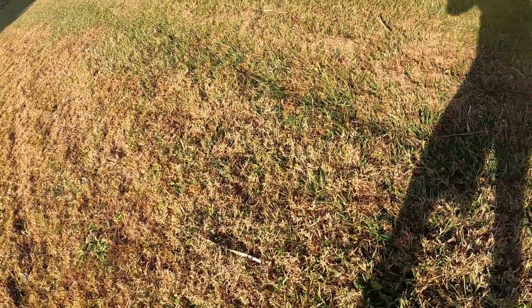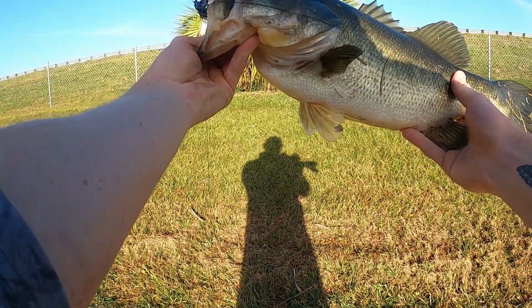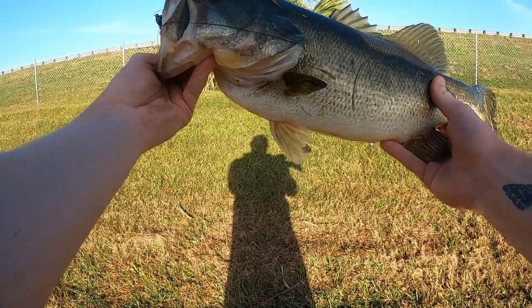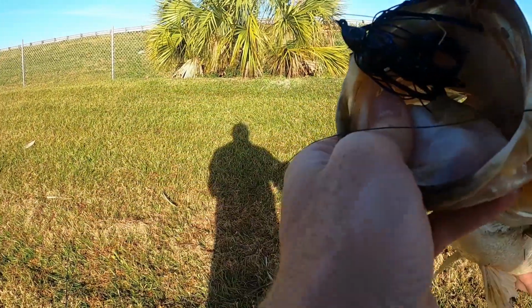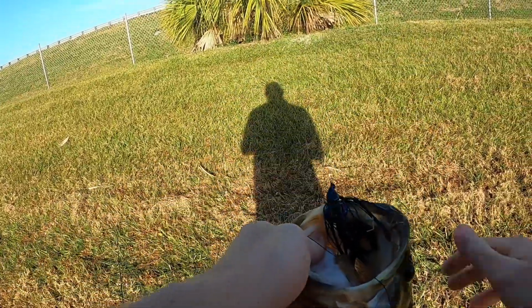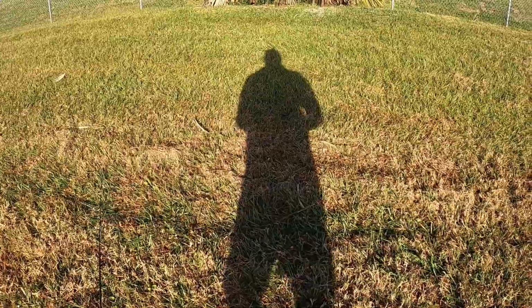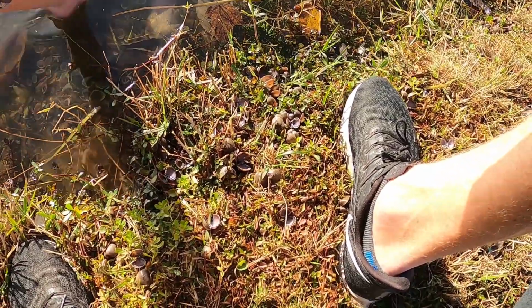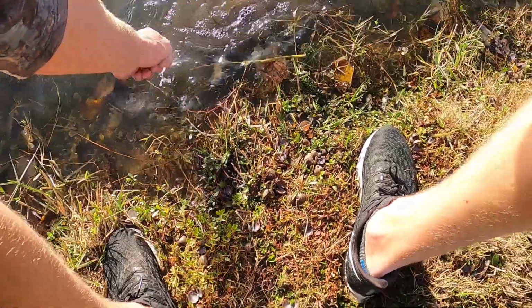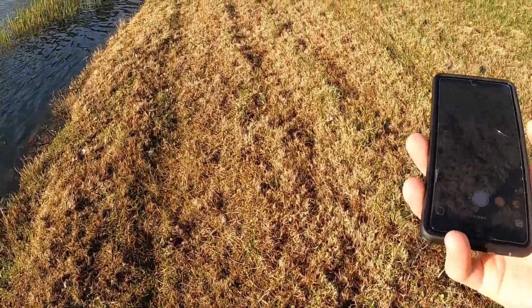Yes, look at the size of that one. Yes sir, that's like a 4 pounder, 5 pounder almost. A swim jig right there. Pond fishing, so much fun. Oh, popped right out. All right, dude, go back. Ooh. Oh, I didn't get a video. Did you not? I tried, it didn't work. That's okay.